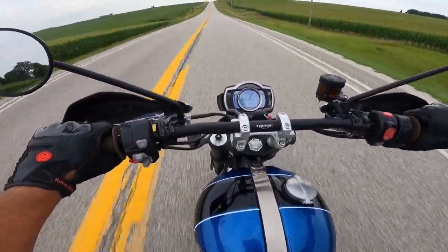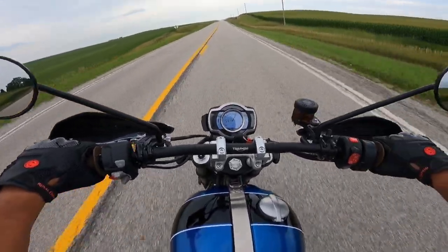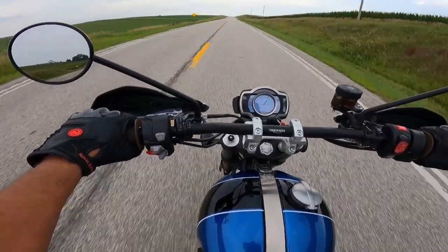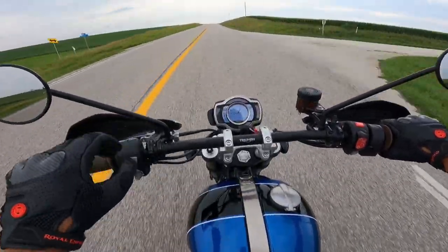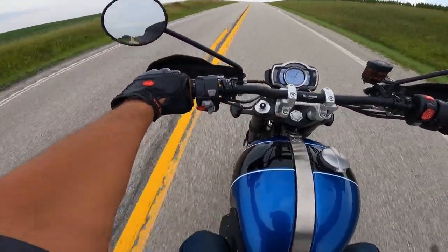I'm absolutely impressed with the handling on this bike. I mean, look at this. It's got a 90-90-21 on the front. I can't remember what the back one is. I think it's a 150-70-17 on the back. I'll check that. If I'm wrong, I'll put it below. What a motorcycle. The feel is very good.